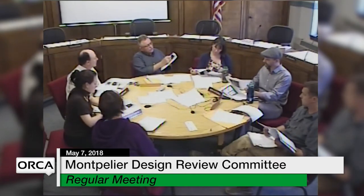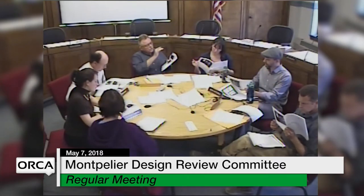What is the roof line up here? It's hard to tell. It's dark. Is that a flat roof or is it pitched the other way?